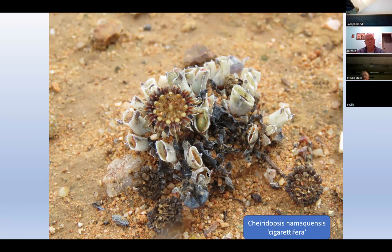Why do you have to change the name? Because somebody found a name that was older. And the rules are, if there's an older name, it takes priority. And it's called namaquensis, which is an okay name, but it's really boring compared to cigaretifera. So what do you suppose we call this plant when we're out in the field? We call them cigars. You know, cigarette for short, but anyway. Cigaretifera will never die with me.